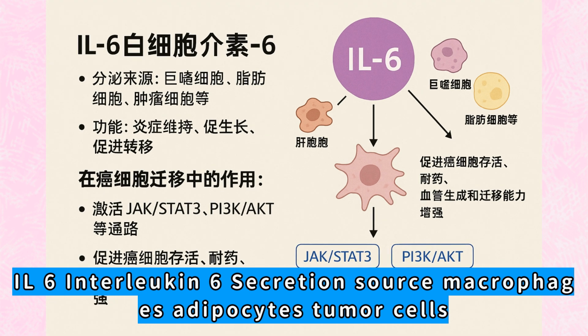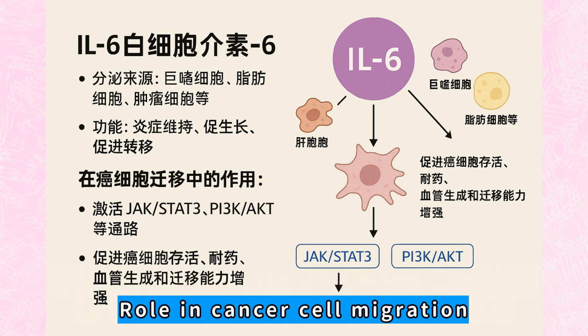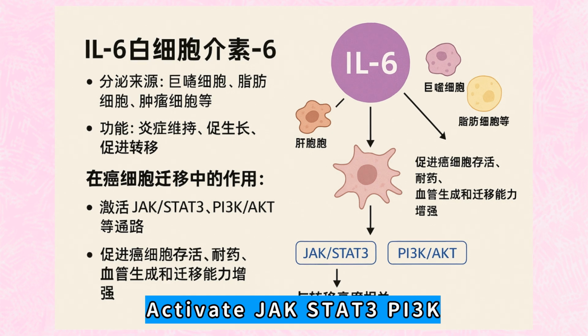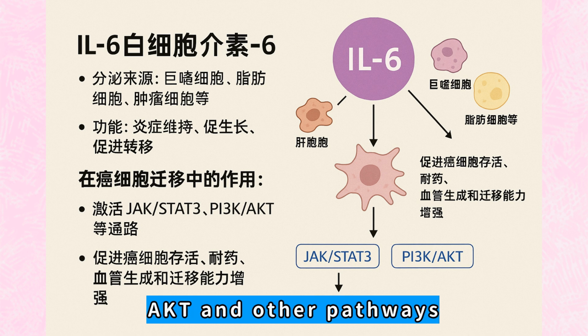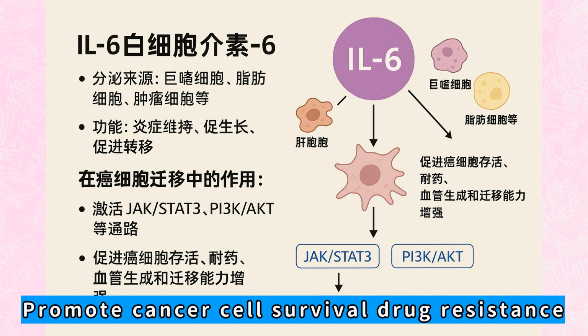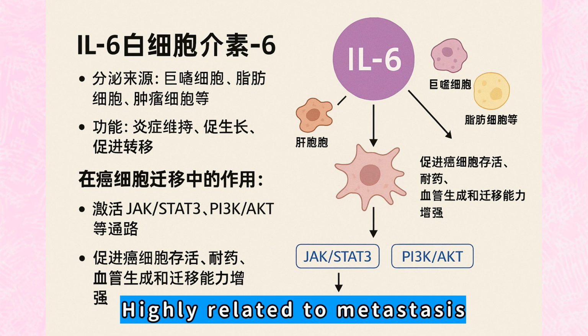IL-6, interleukin-6. Secretion source: macrophages, adipocytes, tumor cells, etc. Function: inflammation maintenance, growth promotion, and metastasis promotion. Role in cancer cell migration: activate JAK, STAT3, PI3K, AKT and other pathways. Promote cancer cell survival, drug resistance, angiogenesis and enhanced migration ability, highly related to metastasis.